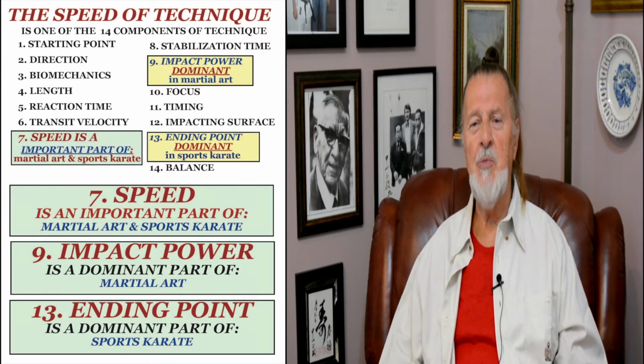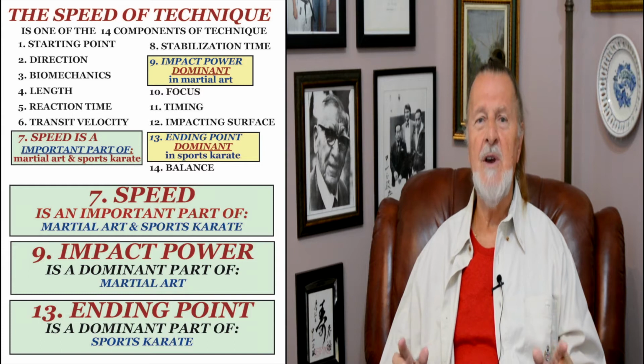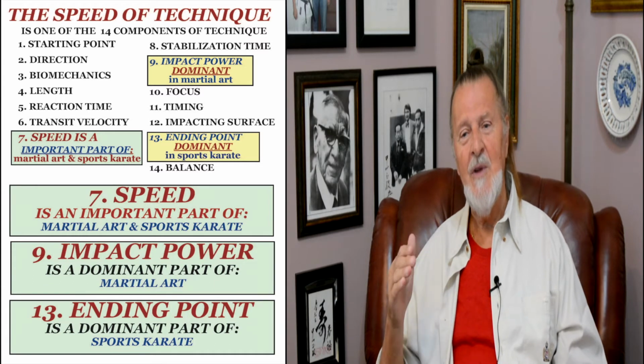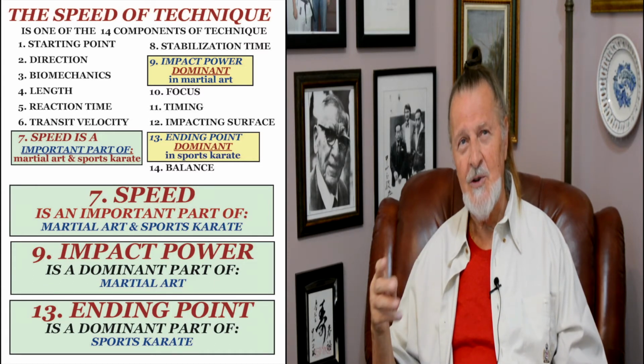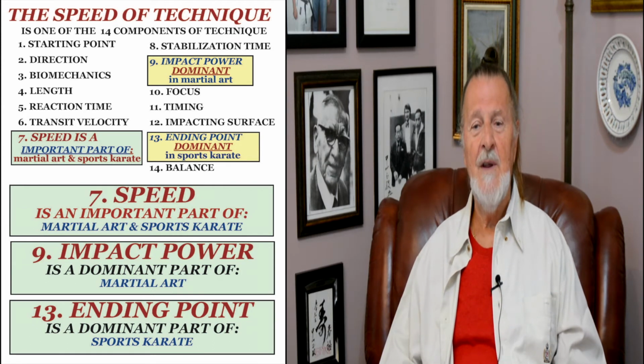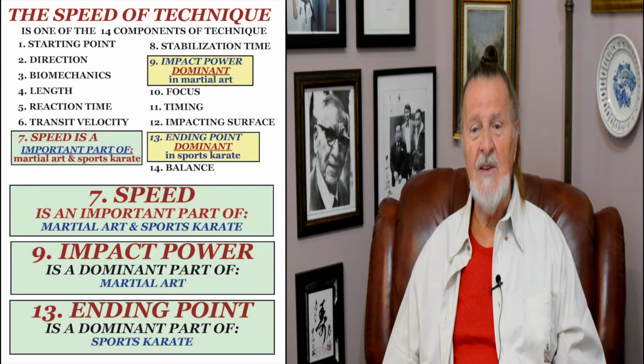When we look at both martial art and sports karate, speed is an important part of each, but it is not dominant. Number 9, impact power, is a dominant part of martial art. That means it is really a little bit more important than speed itself. Number 13 is the ending point of the technique, and that is a dominant part in sports karate.